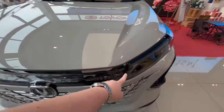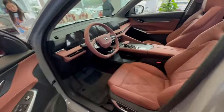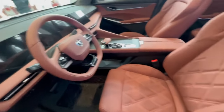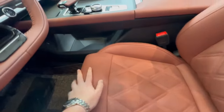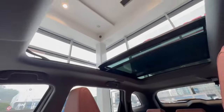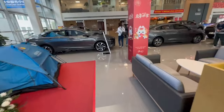Tapos tingnan mo ito, yung light bar niya up front is there. And of course, the interior of this car looks really, really great. I like the color, even the horn button. The steering wheel is the same color of the leather as the seats. So ito, sobrang ganda rin ng upuan niya. Very comfy and lambot ng mga upuan ng mga China car, I swear. Especially this Changan. So the interior looks good. Sunroof right there. Back seat's good. Everything looks really nice.